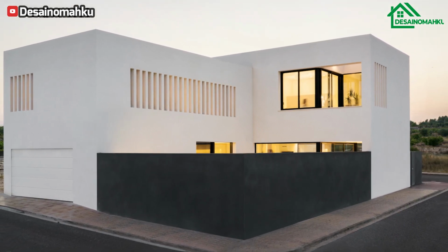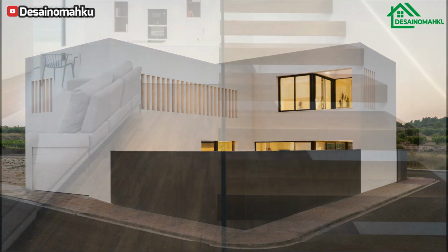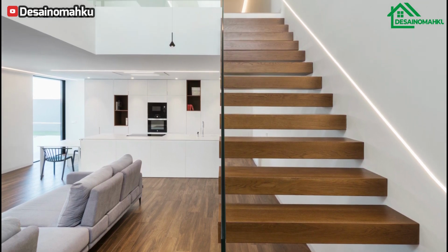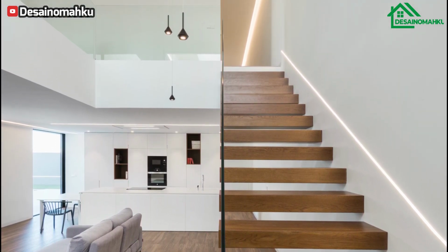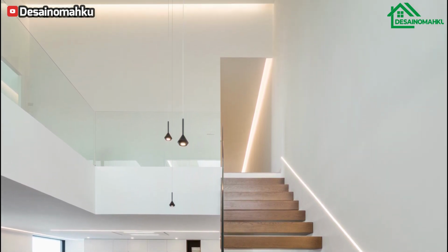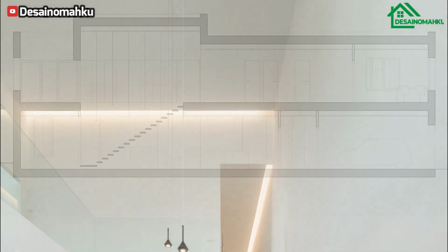Simultaneously, the first floor spaces, while preserving privacy, offer awe-inspiring views of Sierra del Benicadel. The ground level encompasses the diurnal zone, featuring a double-height living room, dining area, open kitchen, guest bedroom, barbecue area, and garage. Beyond the porch lies the pool and solarium.